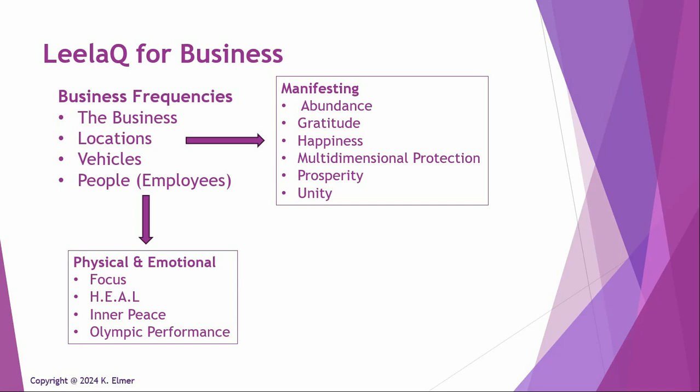Now, this is all about vibration and energy. If this is something you're aware of, and you bring it into your own life and want to apply it to your business, that's great. It works just the same way. There are frequencies for people, frequencies for plants and animals, and there are frequencies that work really well for businesses. Obviously, if you have a business, a location, or a vehicle, you're going to want to manifest something for that. What do you want the vibe to be? That's really what it comes down to.